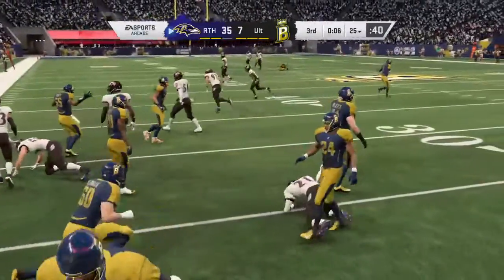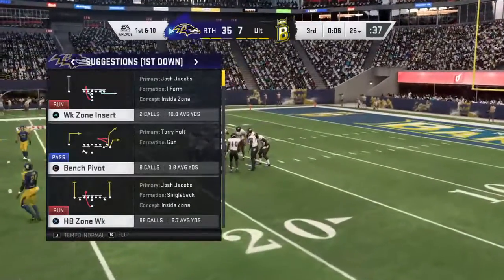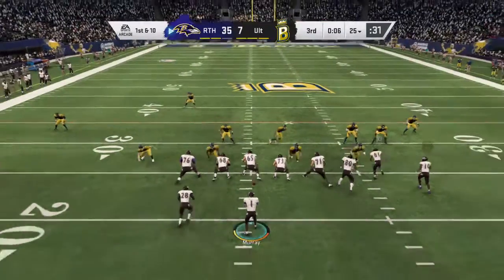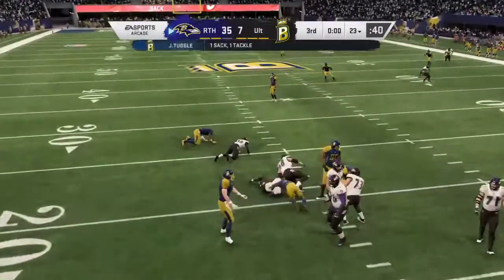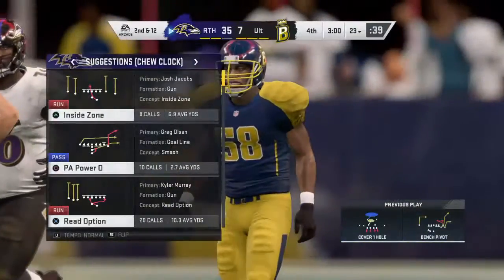A good return there, 17 yards. And out will come the offense as they take over. Trying to get one more in here before the quarter breaks. First down, Murray steps away. And he is going to be taken down. And that should be the final play of this 3rd quarter.